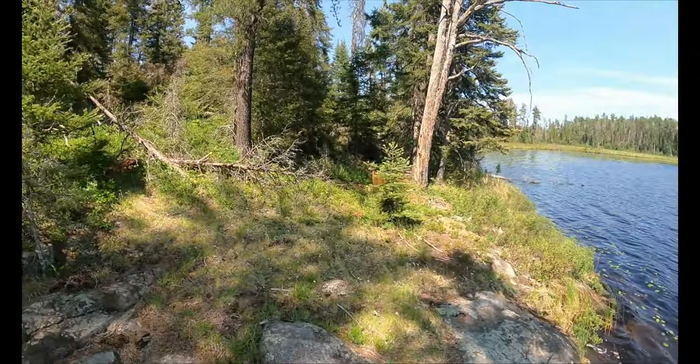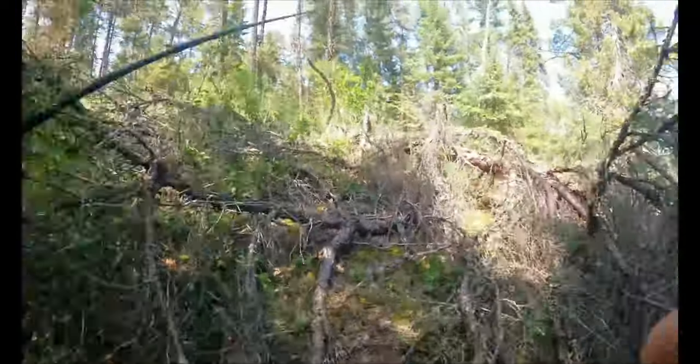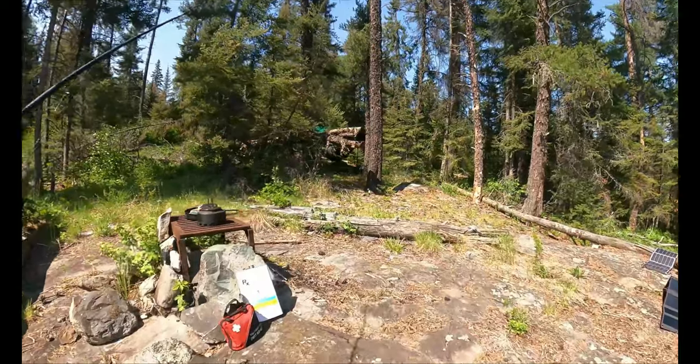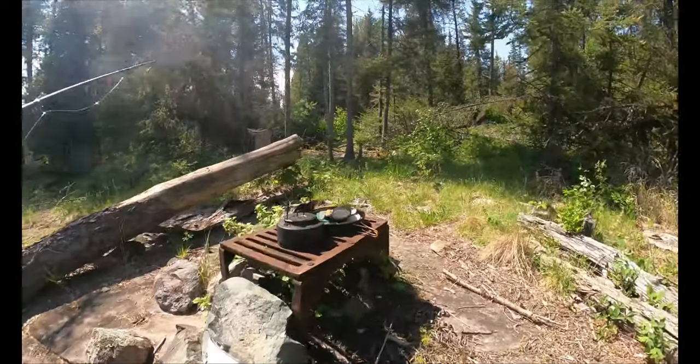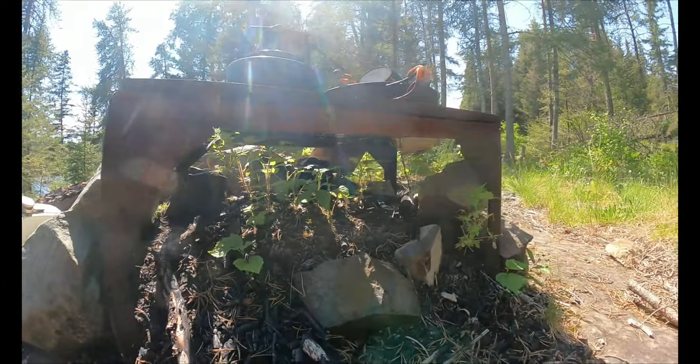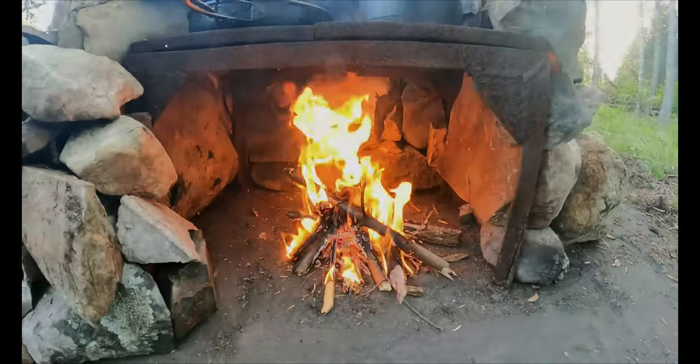It's my camp spot here. Not the best one in the Boundary Waters, but a fireplace hasn't been used for many years, it looks like, so I have to clean that out. That's on my to-do list.